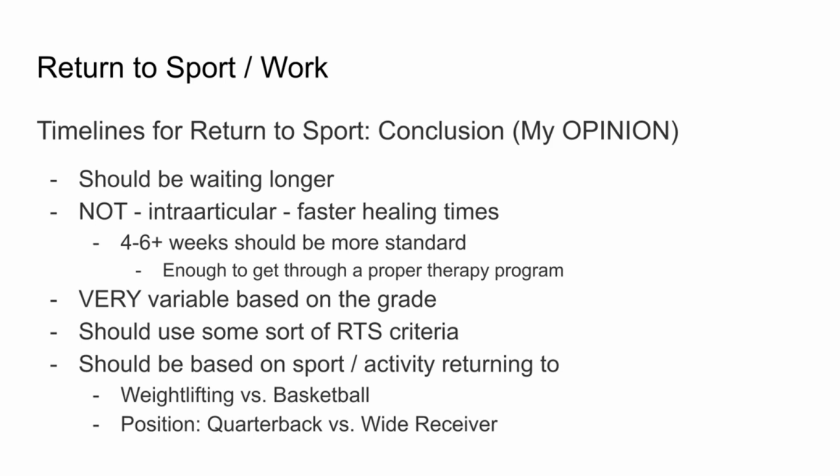If you look at the duration of the physical therapy programs, and again, I'll leave a link in the show notes for the references, these folks were doing somewhere between 4 and 8 weeks of physical therapy. So we probably need to be doing physical therapy for a longer period of time before athletes get back. The other piece is that the amount of time it takes folks to get back to sport after a lateral ankle sprain is going to be very variable, obviously, depending on the grade and other factors.